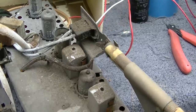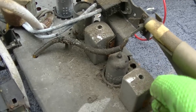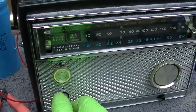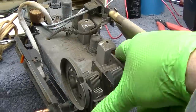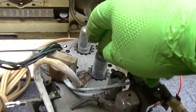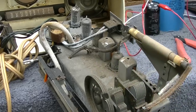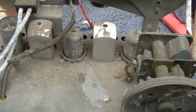Yeah, this is not the right way. But I mean, still listen. It's no freaking contest. I'm going to try and move it so the antennas are the same thing. This almost seems like these IF transformers are bad again.